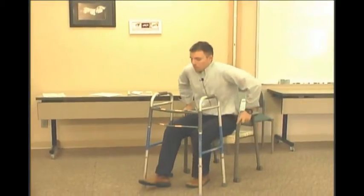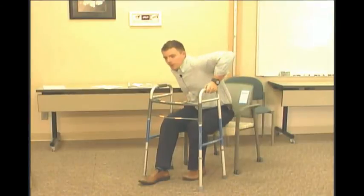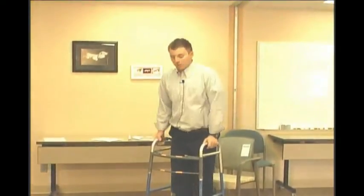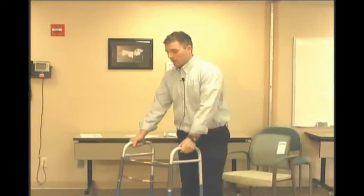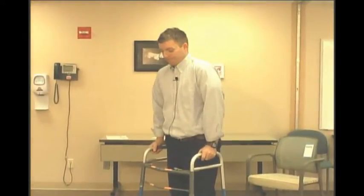I'm going to scoot towards the edge of the chair. I'm going to put one hand on the walker. One hand is pushing off of the arm of the chair. When I go into standing, I'm pushing off from the arm of the chair. We stand up, and we slide that leg back to even us out to get into that walking pattern of the walker, surgical, and follow with the good.